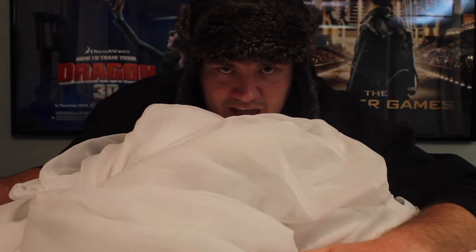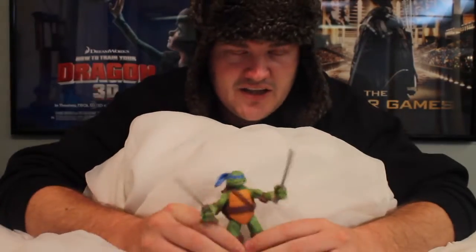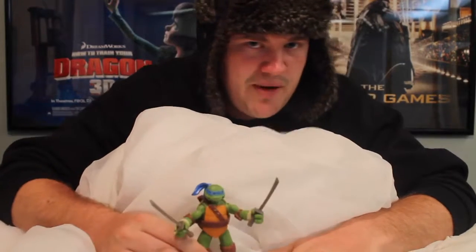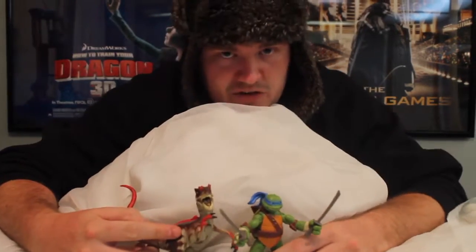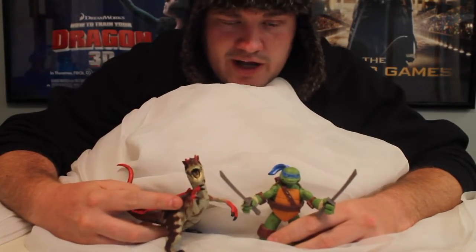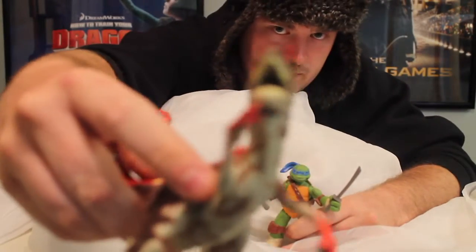And that's when she's going to meet a very good friend of hers named Kristoff, today being represented by this Leonardo. And Kristoff has a very sweet pet reindeer, today being represented by this Velociraptor. These two are Kristoff and Sven, two very important characters to the story. Say hi, Kristoff. Say hi, Sven.